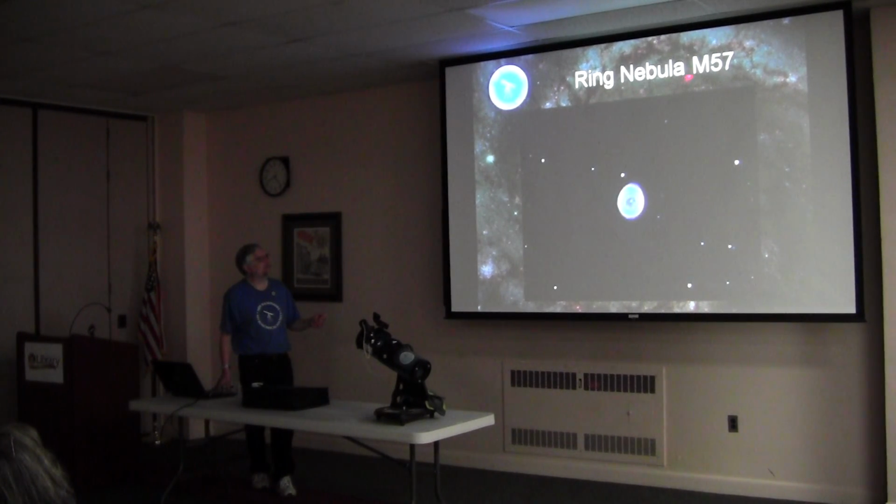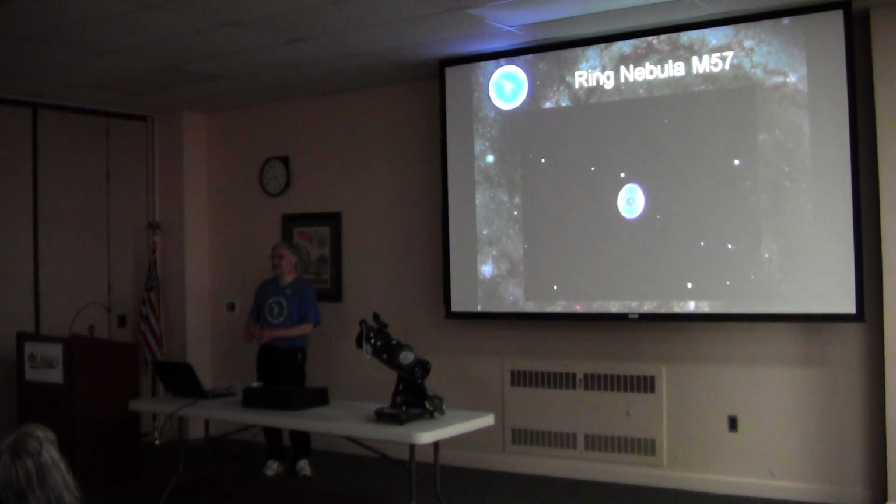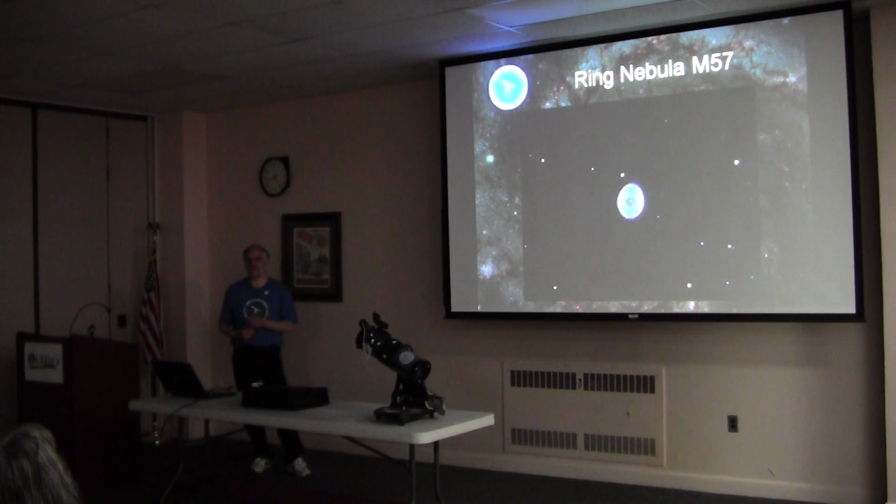This is a nebula called the Ring Nebula in the constellation Lyra. It's called the Ring Nebula, as you can see, because of its donut shape. And what it is, is a dying star. Stars glow like our sun. Our sun shines because there's nuclear fusion going on in its core. And hydrogen is being fused to form helium, the same principle that makes a hydrogen bomb work.